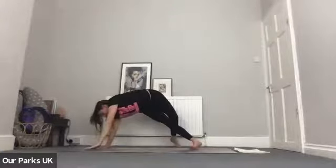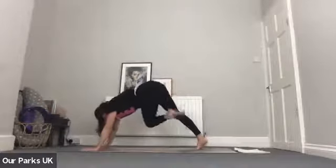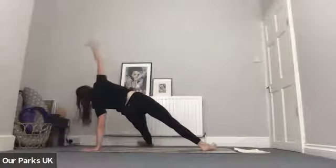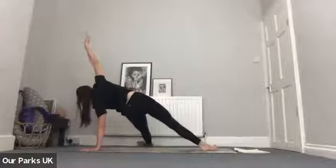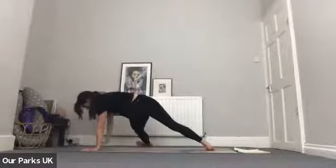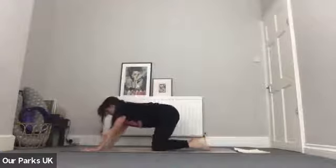Wild thing back. Into your three-legged dog. Take that left leg, send it underneath the body. Straighten the left leg. Reach the right arm up. Fallen triangle. 5, 4, 3, 2, and 1. Stepping back into your high plank position. Drop the knees, heels together, knees apart. And take a child's pose.